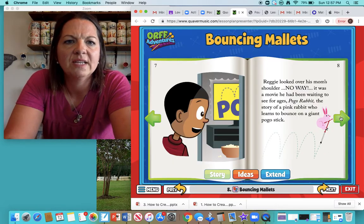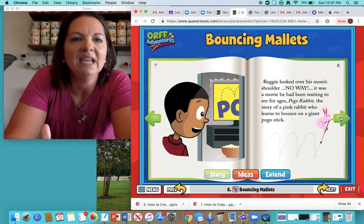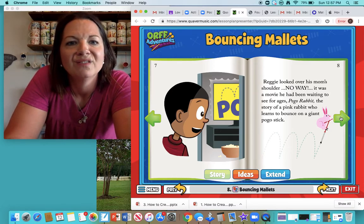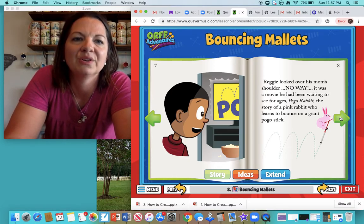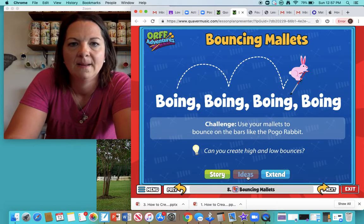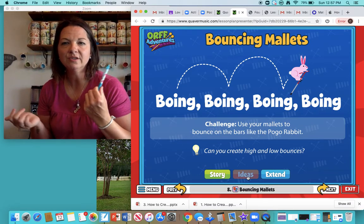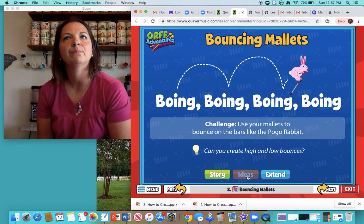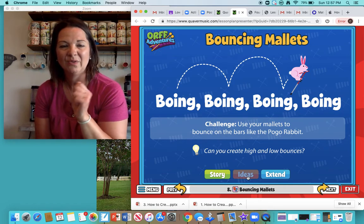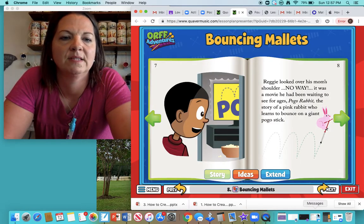Reggie looked over his mom's shoulder. No way! It was a movie he had been waiting to see for ages. Pogo Rabbit, the story of a pink rabbit who learns to bounce on a giant pogo stick. Boing, boing, boing, boing. So we'd use one of our instruments that has a good old boing sound. Maybe that flexitone, that really weird sounding instrument. That one's a good boing.